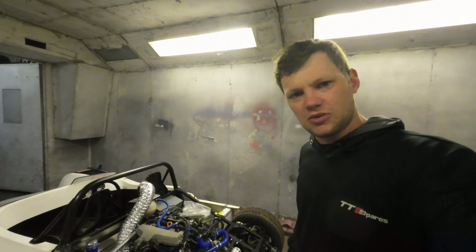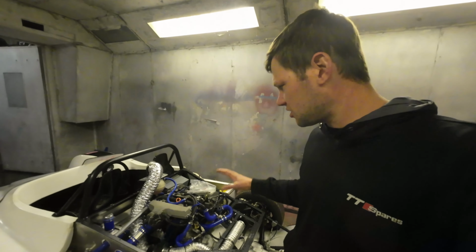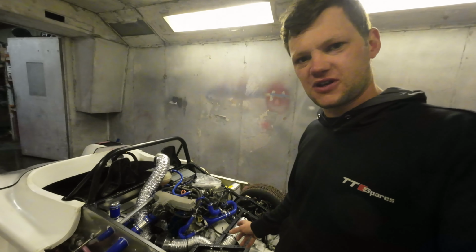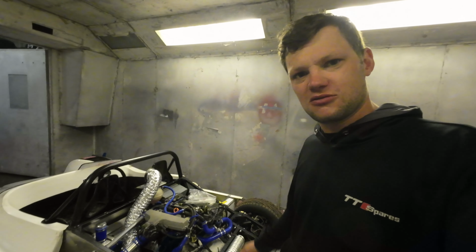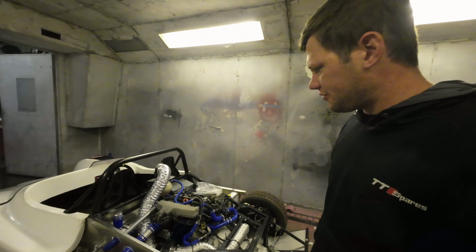So we need to do something about the power, but that really needs to be done after it's been IVA checked. We want to get through it as quick as possible with it as it is, without making too many modifications, because we're going to need to modify it for IVA, and then after the IVA is passed, we really need to be making sure it's powerful and it works. But to make sure it's safe and road legal, that would be the priority.